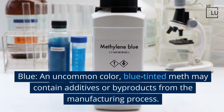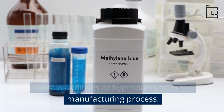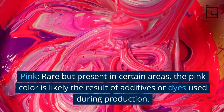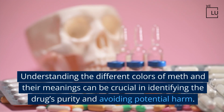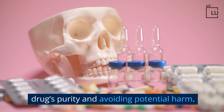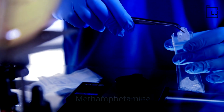Blue, an uncommon color. Blue-tinted meth may contain additives or byproducts from the manufacturing process. Pink, rare but present in certain areas. The pink color is likely the result of additives or dyes used during production. Understanding the different colors of meth and their meanings can be crucial in identifying the drug's purity and avoiding potential harm.